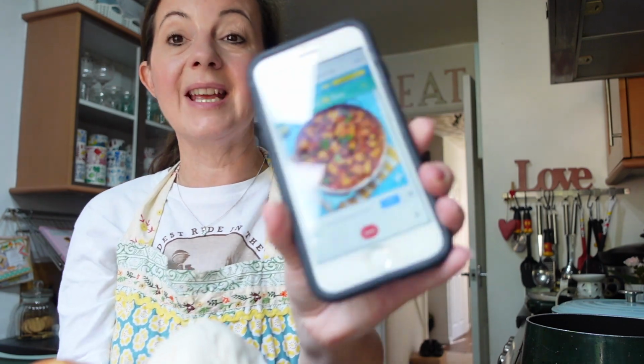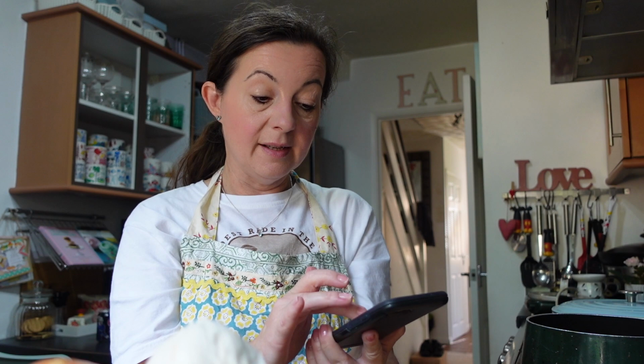So I've just taken a break from work and I am going to pop this curry in the slow cooker. It is from Pinch of Nom. I found it through Pinterest. I'll leave the recipe down below, and it looks so yummy. And today is all about the cozy, so it's the perfect recipe for today.